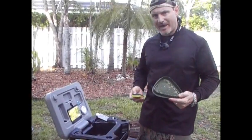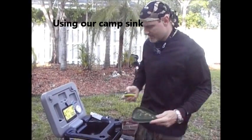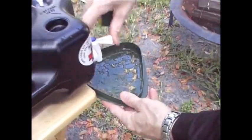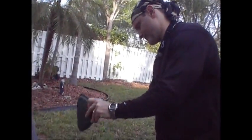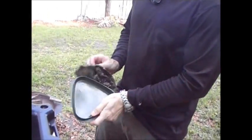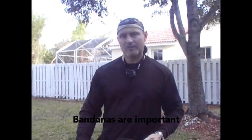Just wanted to show you a quick way to do your dishes. I happen to have a pack sink here. I'm going to clean this dish. I keep a little sponge with a green side and a yellow rough side. I'm going to put some water from my sink in here. There you go, rinsed out. I have soap if I needed it. Quick wipe with the bandana. And there you go. Nice little station, camp sink here, and clean your utensils.